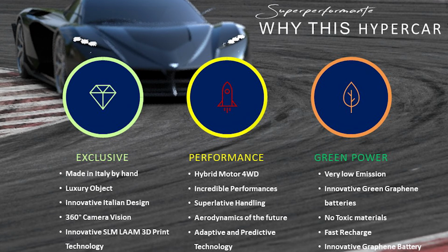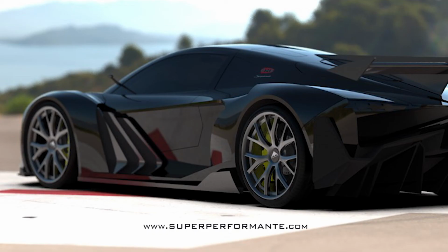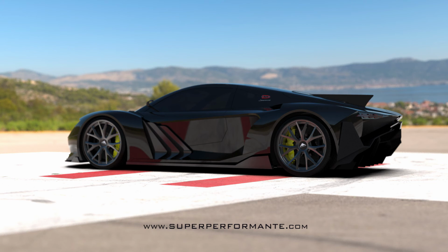360 degrees omnidirectional panoramic view, mirrorless, predictive technology, integrated predictive dynamics system. The car will be implemented by 360 degrees omnidirectional technology, virtual mind reel 360/360, the result of one of the manufacturer's patents. In addition to the potential absence of the rearview mirrors, it will be used, assisted by numerous sensors, GPS and control units, by the central electronic system and the inertial platform of the car to make it super performant, and calibrate for the driver the best conditions of the car at all times during use on the track and on the road.